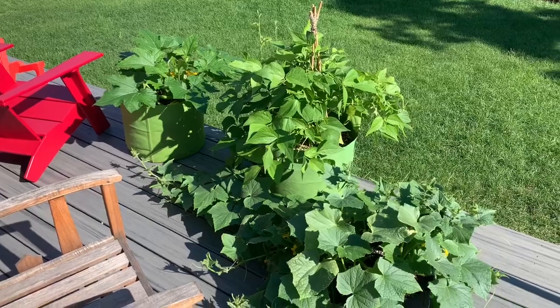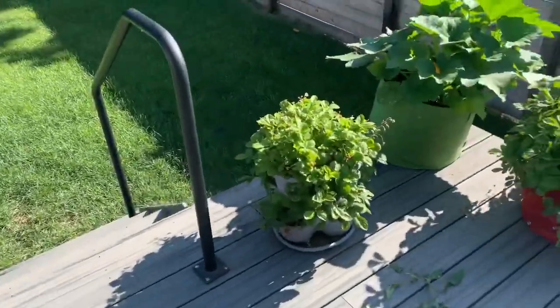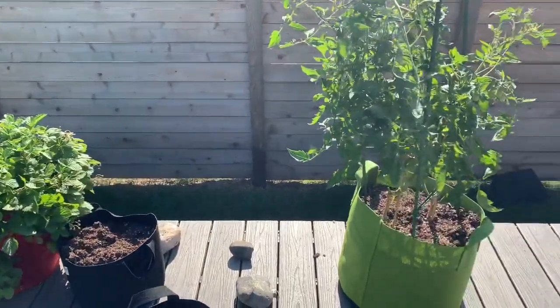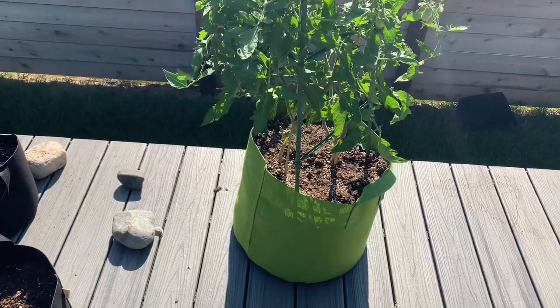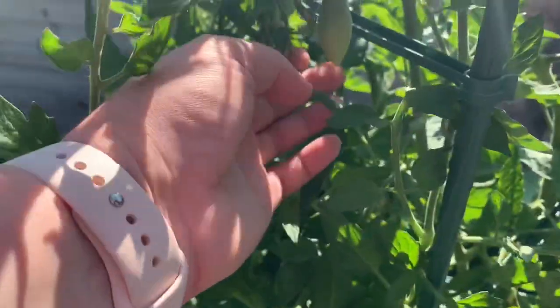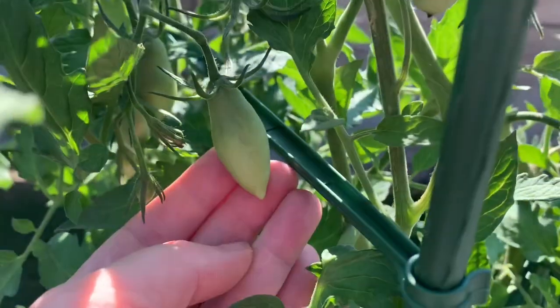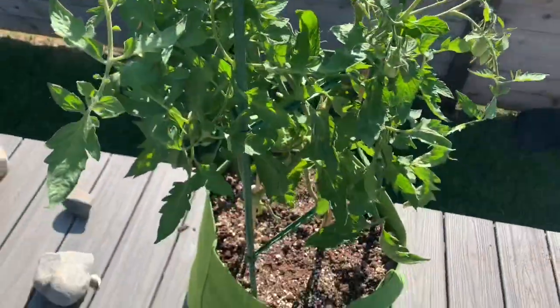Y'all, overflow central, which is what I call this deck area, is really intense. So let me walk you through a few things that have changed up here. So this is my Roma tomato plants, still struggling with blossom end rot. I'll show you some of the things I've been trying, but hopefully some of my tactics have worked, because this looks good, but they always look good at this size, and then when they get a little bigger they look worse.